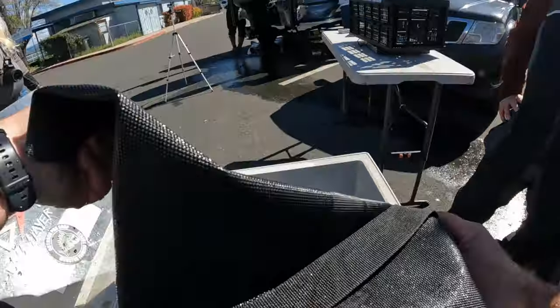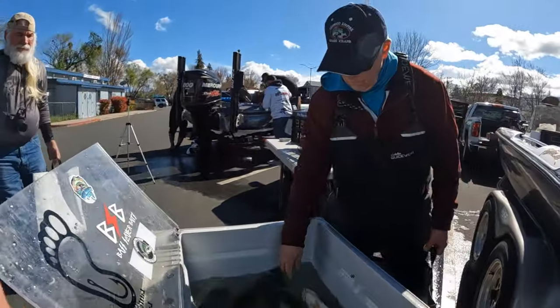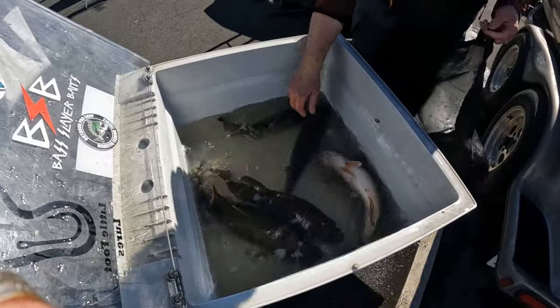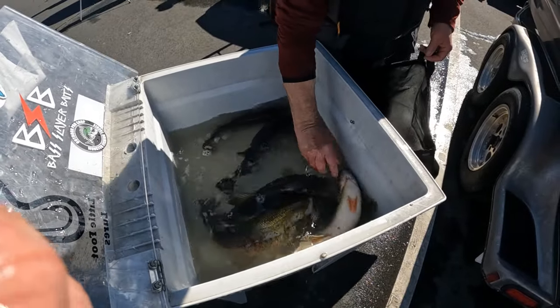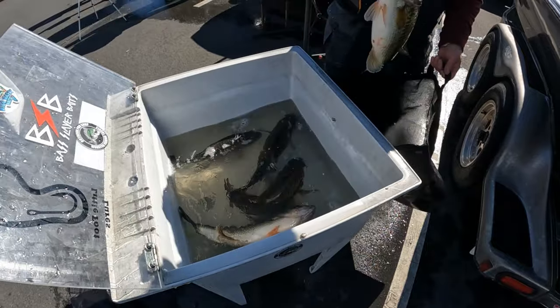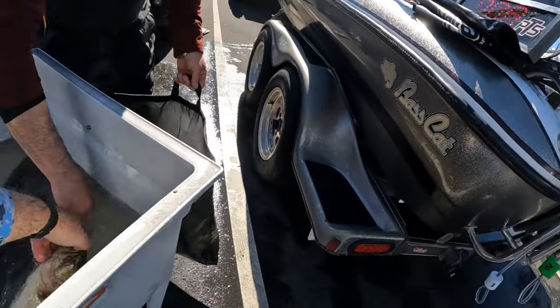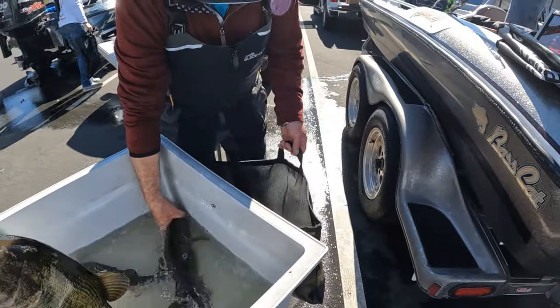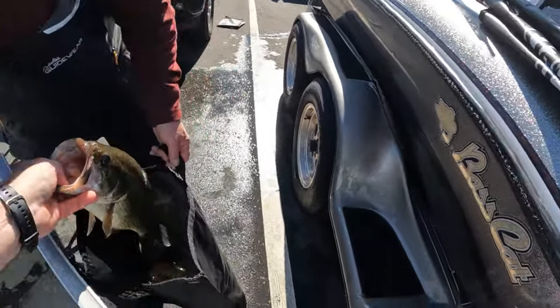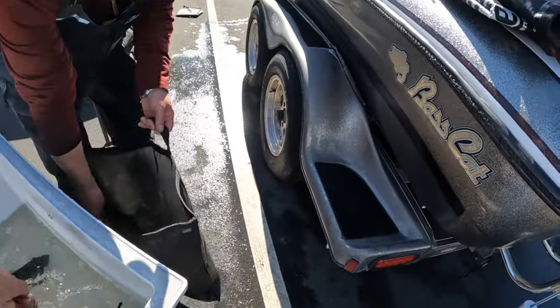Put all these fish. Nothing big, but good solid fish. One is all beat up. That guy, that's how I caught him. He's all chewed up. Hey, yeah.